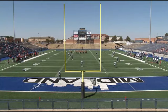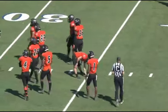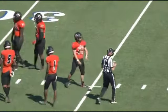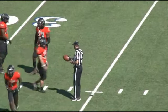Now that's a quick drive for the Falcons after the return of the punt by Kobe Robinson. 30-yard pass on first down, Roberts to Ware. 8 seconds. All it took him to go 30 yards, one play.